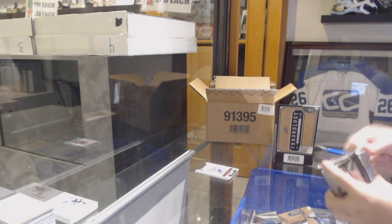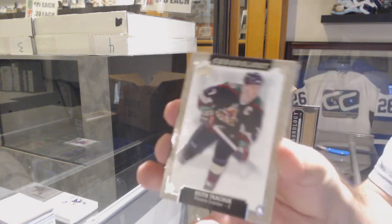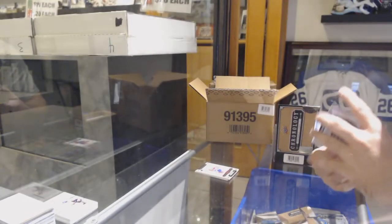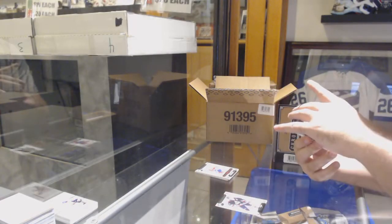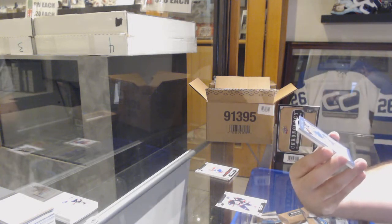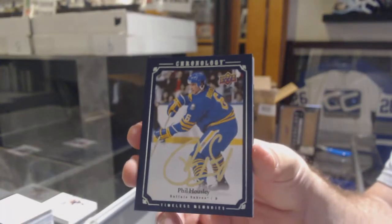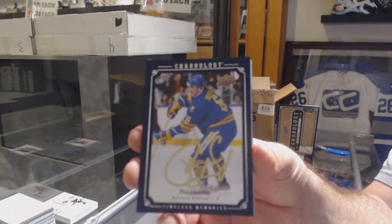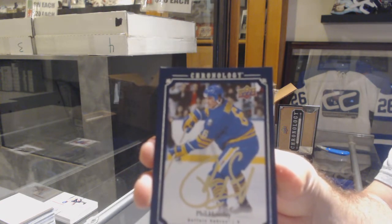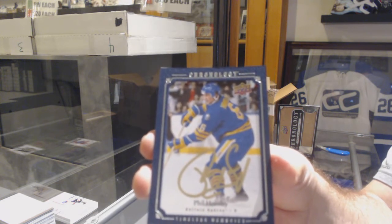Yeah, I don't know if there's any autographs of that stuff in there, but Coyotes, Keith Tkachuk. Does anyone know if they put like autographs or jerseys of those, or is it all base? That's cool. We've got a blue border masterpiece autograph for the Buffalo Sabres, Phil Housley.